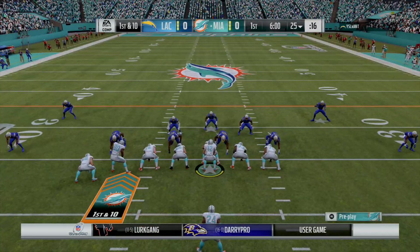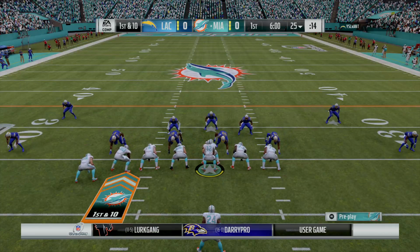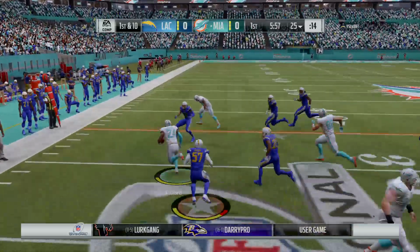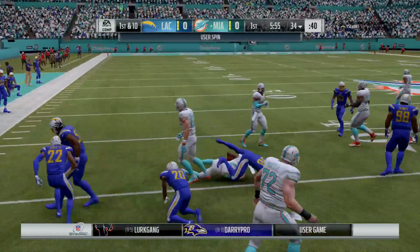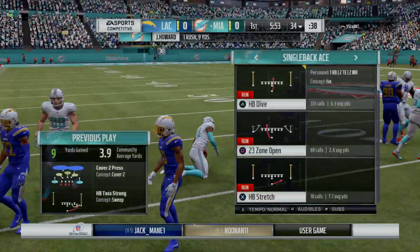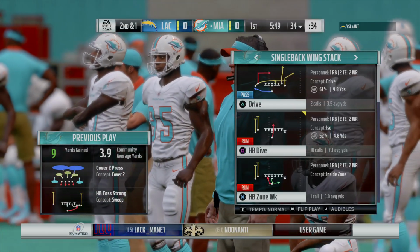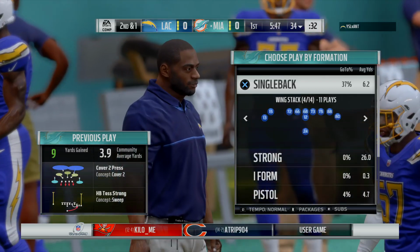Here's carry number 1 for Jordan Howard. And he'll take this up near the 35, maybe the 34. A nice run there, 9 yards, and it'll be second down. A nice run here early on.